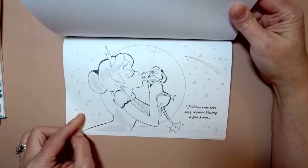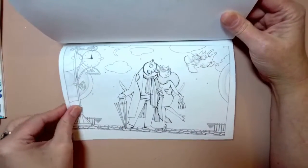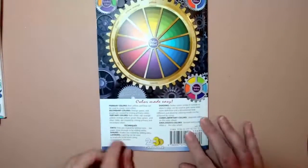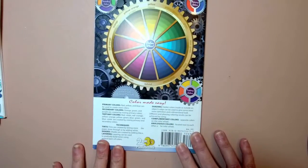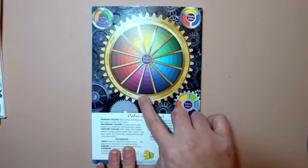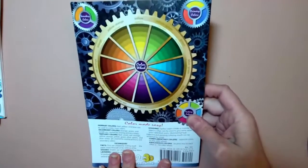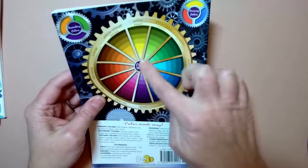That's cute. It says finding true love may require kissing a few frogs. So, so true. There we go. Here's the back of the book in case anybody's interested. And it's kind of cute that it's got a pretty little color wheel here. Tells you a little bit about different shades and colors.